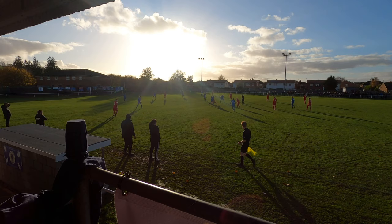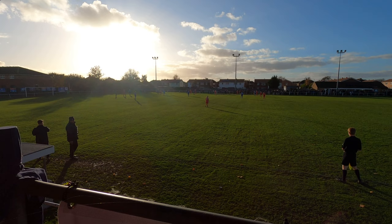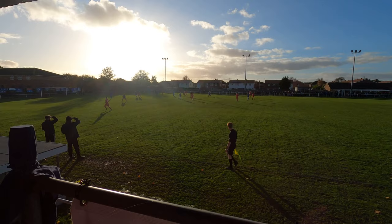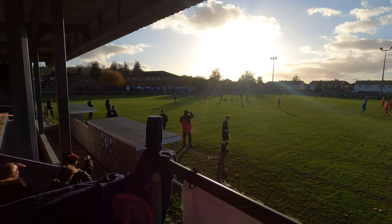Now with Bridgnorth, down the right hand side. Number 11's having a battle with him and does it successfully without getting in trouble. But now it's just going to run off and it's going to be a Bridgnorth throw in. So with Bridgnorth, might look to go down the left hand side, which they do. Number 3. Come back to the number 8. Finds the attacker. Tackle down a little bit. The number 4 was shoved there. And rightfully so is a free kick to Harrowby there.